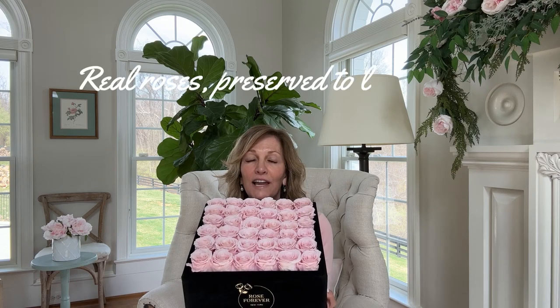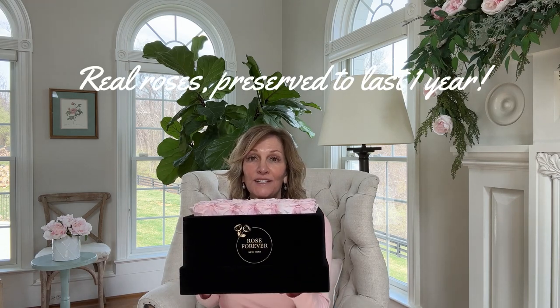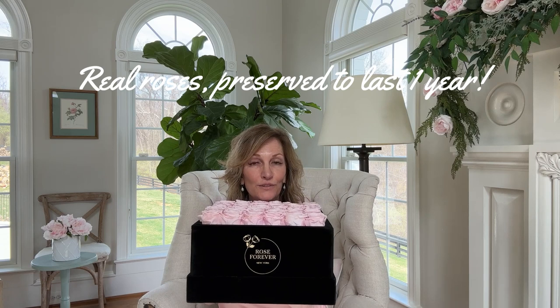And it is a box of 36 beautiful light pink roses. These are from Rose Forever, based in New York. They were founded in 2019, and they have been creating incredible, beautiful designs for their clients that are preserved. These roses are 100% real, natural, preserved with natural oils.